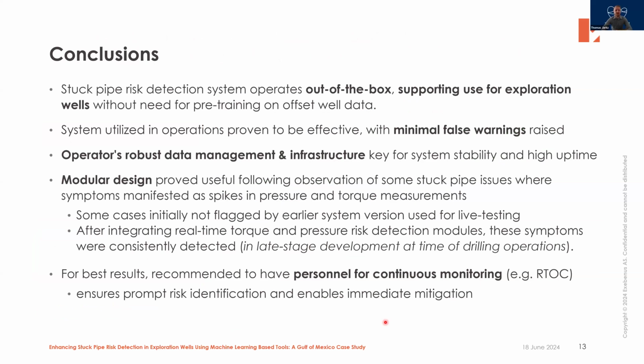Thank you, Tim. So for us, obviously, the most important was to keep the false warnings as low as possible, which was, in our perspective, achieved. And the major learning of this pilot for us was the communication protocol and how you set it up. So again, the Spotter software is an out-of-the-box plug-and-play solution for us as a client.